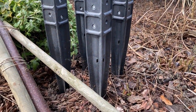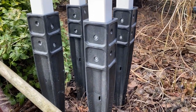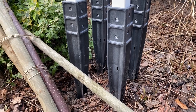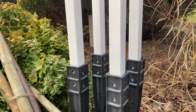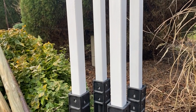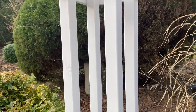At the base, I've used these four spikes. They're made of plastic. They're very long. I put screws in, and they will be buried into the ground. I'm not going to put concrete in because I have four pillars, and I think that this will be enough if I just bury it well. If I see that the wind knocks it down or starts knocking it down, I might come in again and just put some concrete in there, but for now I won't.